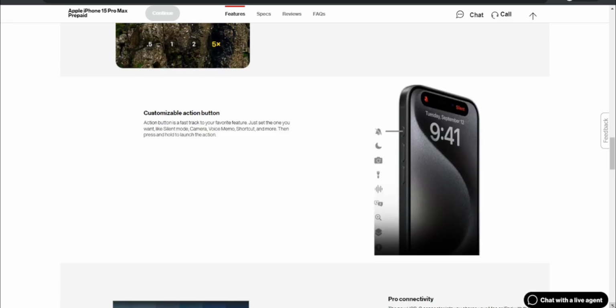Customizable action button that is new to the iPhone 15 Pro and iPhone 15 Pro Max. It replaces the alert button on the iPhone, but you can customize it to whatever you guys want. So that's pretty cool. It says action button is a fast track to your favorite feature, set it to the one you want, like silent mode, camera, voice memo, shortcut, and more. Then press and hold to launch the action. Fair enough.